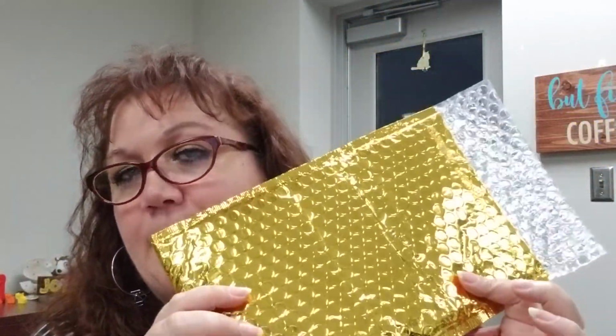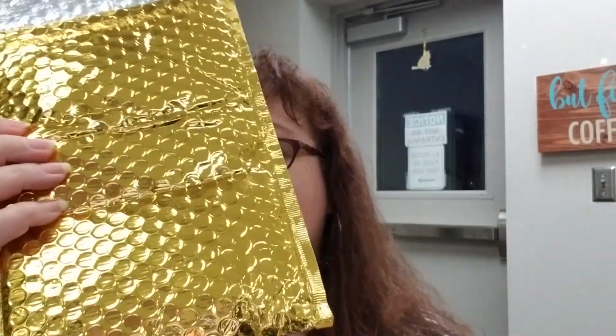Ipsy, I noticed, did everybody get a gold? Is this something new? I know they have another change, so I wonder if they're just rebranding. They usually have these beautiful pink bubble wrap mailers, which I love. This month it came in a gold. And then you get a bag every month, and the bags differ. Their whole thing, part of their gimmick, I guess, is that you get a makeup bag every month.